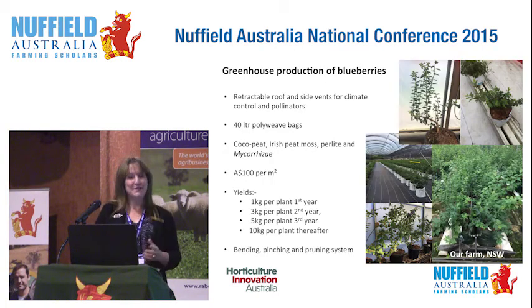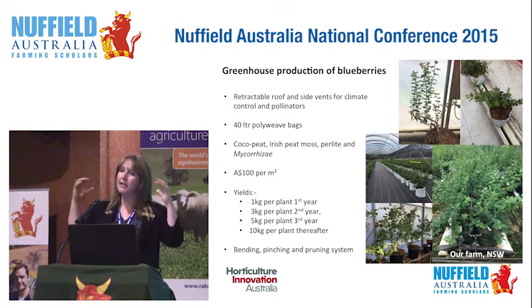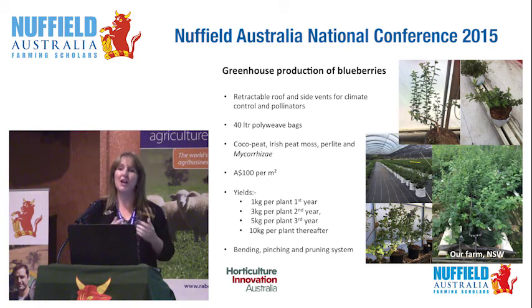For blueberries, this is what we do. If I had a magic wand, I'd have a retractable greenhouse roof and retractable sides, because that would be the ultimate, to be able to vent and climate control a little bit easier, to get natural light into our greenhouses to help our pollinators would be just superb.